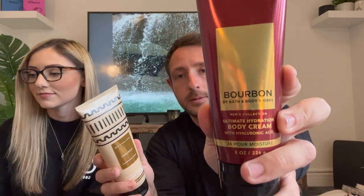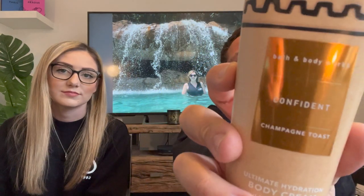So I got the bourbon one, which I've been using since we bought it. And then I've not used this one yet. This is the confident one. They both smell amazing, don't they? Both smell really, really good.